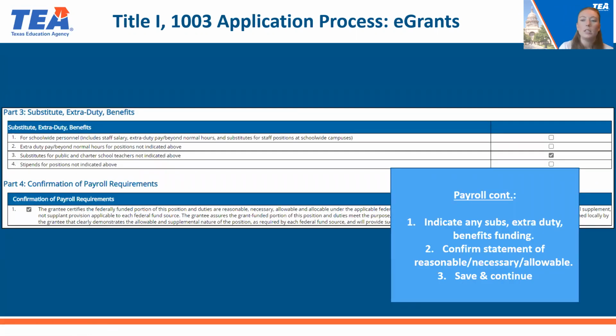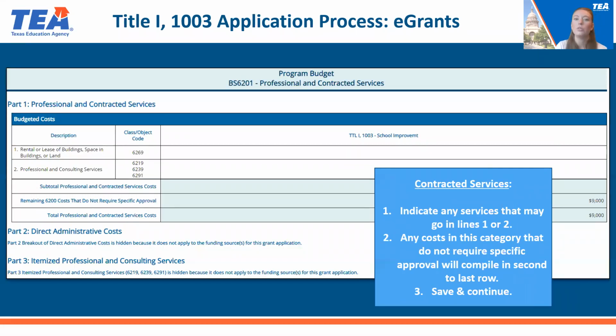In part 3, you'll indicate whether or not your school is using, or your district is setting aside payroll funds for substitute, extra duty, or benefit pay, and you'll be able to check those boxes accordingly. And then the last part before you save and continue the payroll schedule is just a certification that confirms you understand that the positions you're funding through payroll are reasonable, necessary, and allowable through the grant guidelines. Once you save and submit payroll, it'll take you to the professional and contracted services.